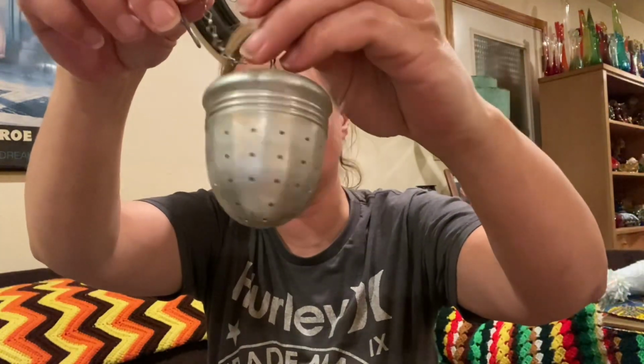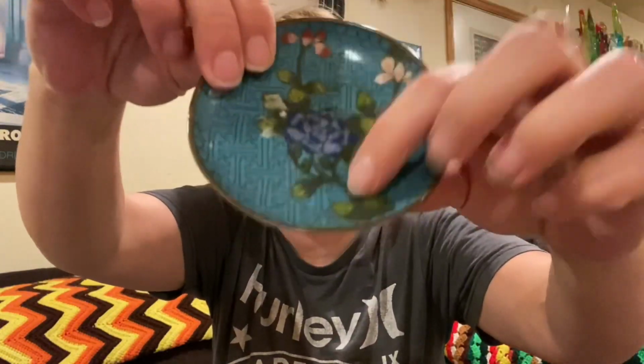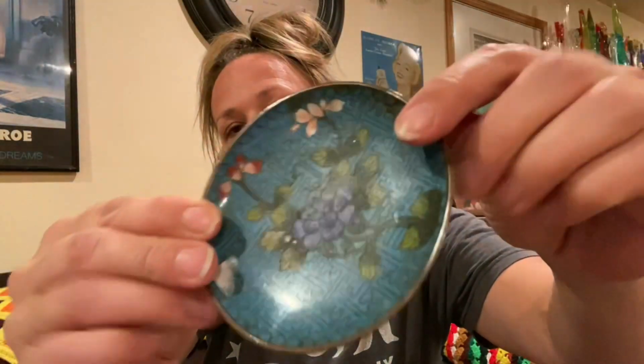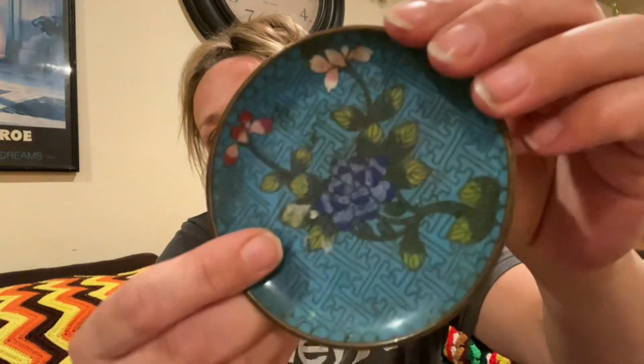It's just a little egg or a tea bag strainer. I mean, it's shaped like an egg, but it's a little tea bag strainer. And then same with this little enameled tray type thing. It's metal. It's got the enamel design on there.